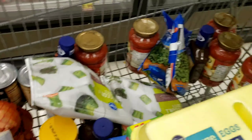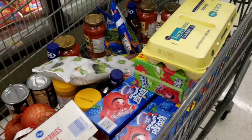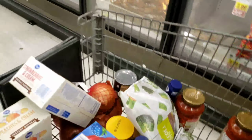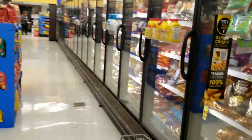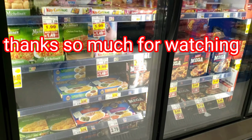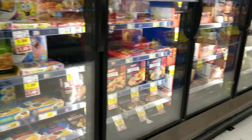My cart is pretty full. And everything is either 49 cents or a dollar or 99 cents. So I'm not going to pay much for what I have. Also, those Kids Meals, Kid Cuisine, they are on sale right now.